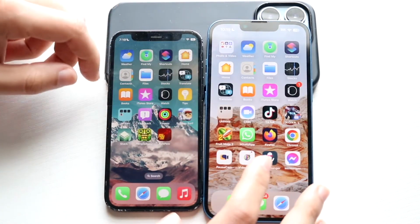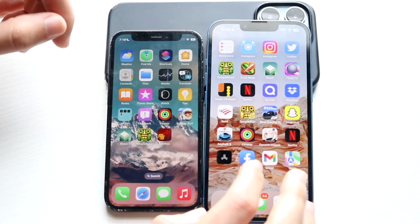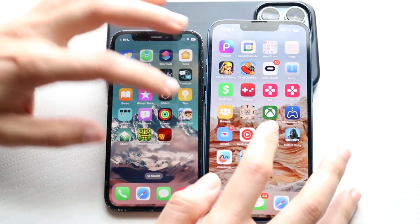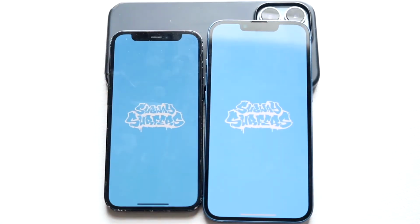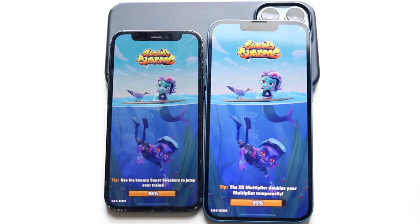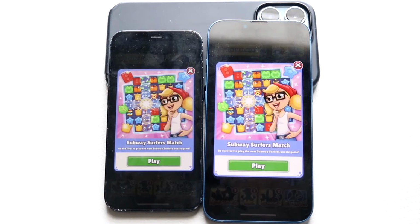Let's go and hop out of here. Let's go and get into some other of these applications. Let's try Subway Surfers, which I think I have. 3, 2, 1. And the iPhone 12 mini actually got into it faster than the iPhone 13.